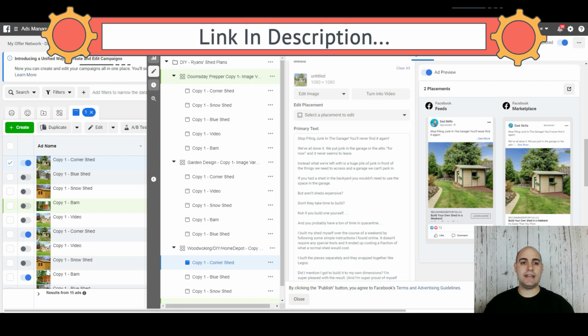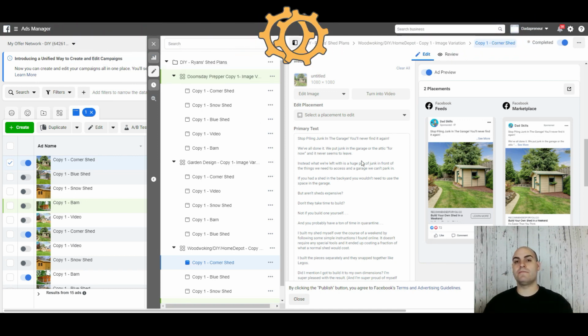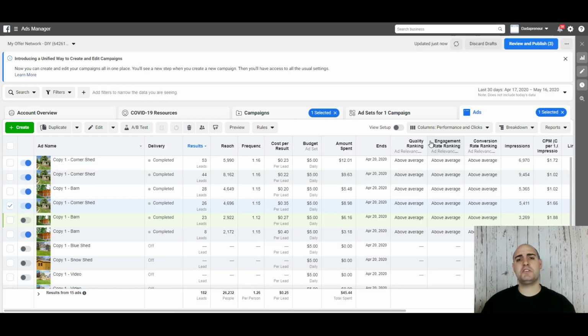So I put this ad in front of a bunch of people, and to show you how many people you can get in front of for cheap in the DIY space, watch this. Here are the results of my ad, and here's why I recommend everybody start out in a niche other than make money online. Look at my cost per result, which is my cost per lead. I'm picking up leads and email addresses for about $0.25 apiece. My average down here is 25 cents, and you can see I spent $45 and picked up 182 leads in my list.